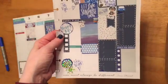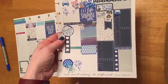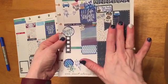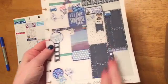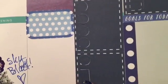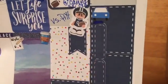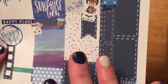And I decided, since it was the weekend and I really don't have that much that I know I'm going to do, I decided to use the dark full boxes right there to cover up that space. And if you can tell, I used some of the little circles and the flags, even some of the quarter boxes, just to cover up the check boxes, so it just didn't look so checkboxy.